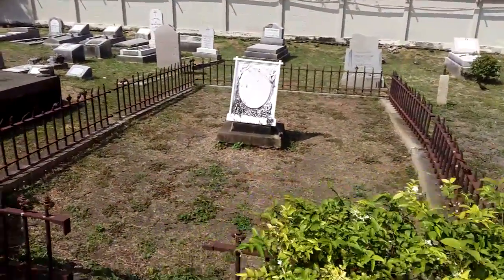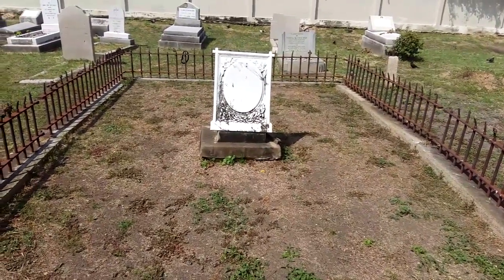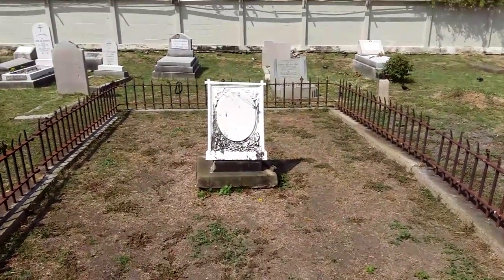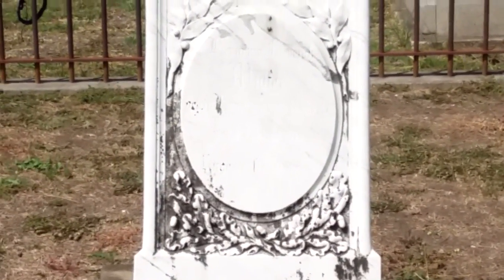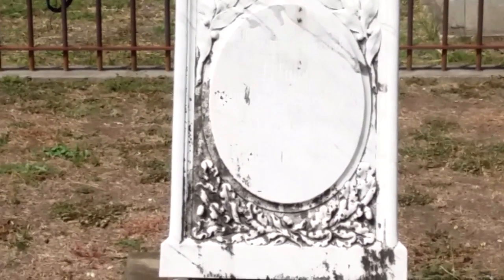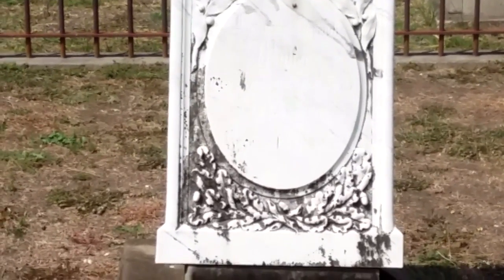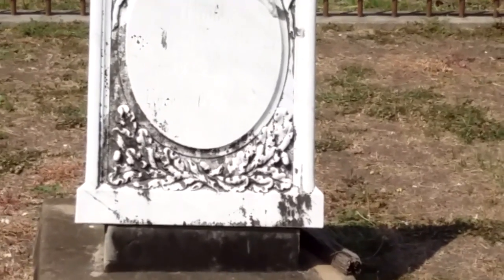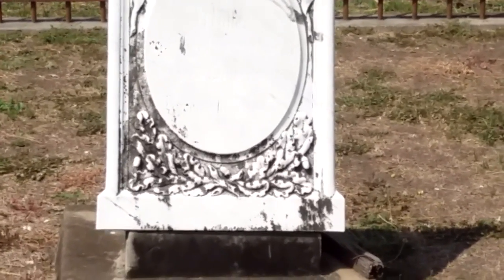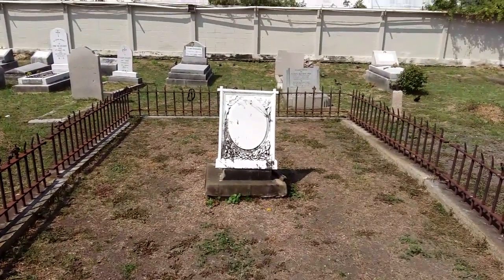I wonder who this is. It's difficult to read because it's all in white. There is an engraving there, but the sun is so bright I can't actually read what it says. I think it may say Miller, 1872.